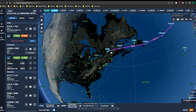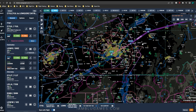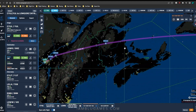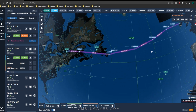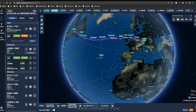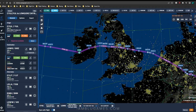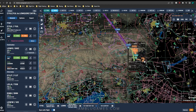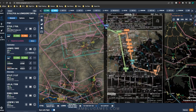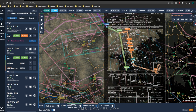And here we are on the Navigraph Charts app, and we have Montreal. We're starting here, runway 06 right, departing to the east, and we'll go by Newfoundland again and jump over the North Atlantic Ocean, and we'll go feet dry over Ireland and then fly over the UK before we go into Europe and make our way down into the Austrian Alps. Love it out here. Expecting to land south at the moment, but we'll see when we get there.